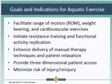You can also begin some resistance training and some functional activity replication. It does help with the delivery of manual therapy techniques and patient relaxation. There's some specific techniques you can use to help facilitate decreasing tone and relaxation in the pool. It provides a three-dimensional patient access. So if you're in the pool with the patient, you can still assist with any type of activity. And it helps to minimize the risk of injury or re-injury if used in an appropriate rehab setting.